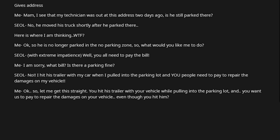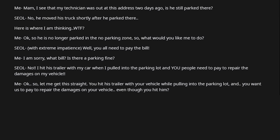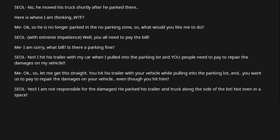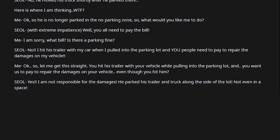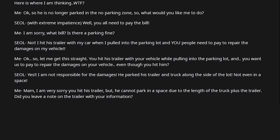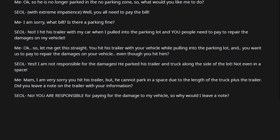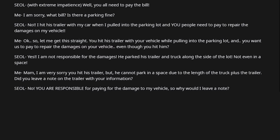Okay, so let me get this straight. You hit his trailer with your vehicle while pulling into the parking lot, and you want us to pay to repair the damages on your vehicle even though you hit him? Yes, I'm not responsible for the damages. He parked his trailer and truck alongside the lot, not even in a space. Ma'am, I'm very sorry you hit his trailer, but he cannot park in a space due to the length of the truck plus the trailer. Did you leave a note on the trailer with your information? No! You're responsible for paying for the damage to my vehicle, so why should I leave a note?